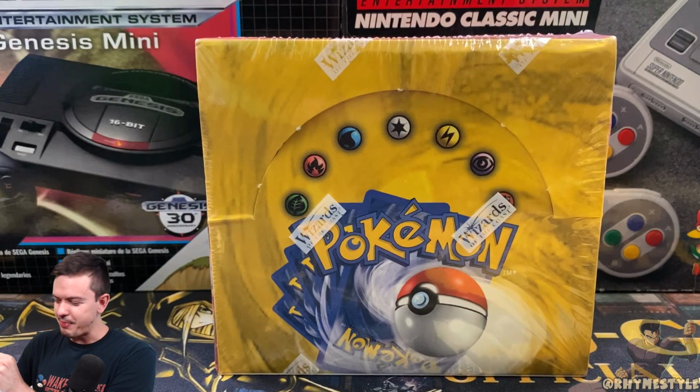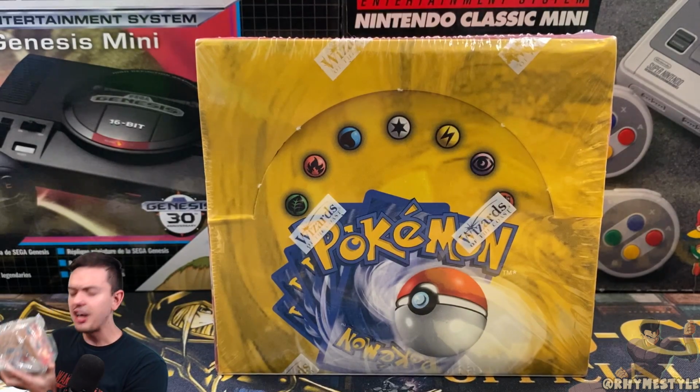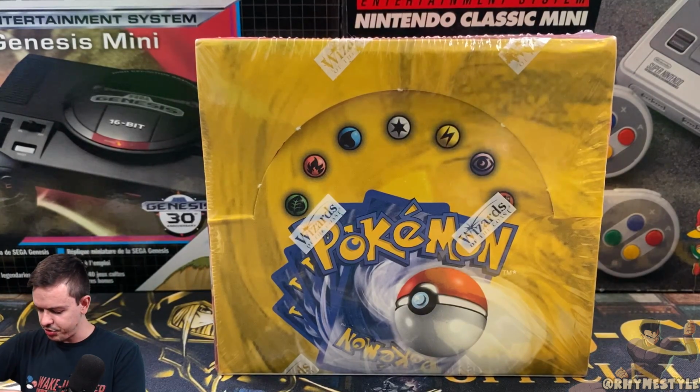I don't have the first edition box, I'll tell you that right now. This is just the Shadowless version. Wait, no, Shadowless non-first edition version. Let me not say Unlimited, because Unlimited means the shadow ones that I showed you earlier.